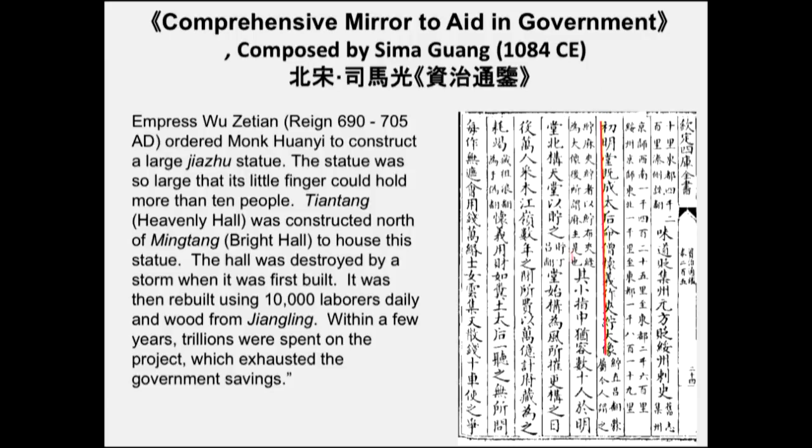Another unusual mention took place during the Tang Dynasty period, in a famous text, Comprehensive Mirror to Aid in Government, composed by Sima Guang. According to this document, Empress Wu Zetian ordered the construction of a large Jiazhu statue. The statue was so large that its little finger could hold 10 people.